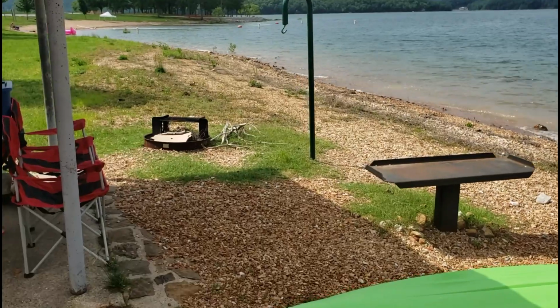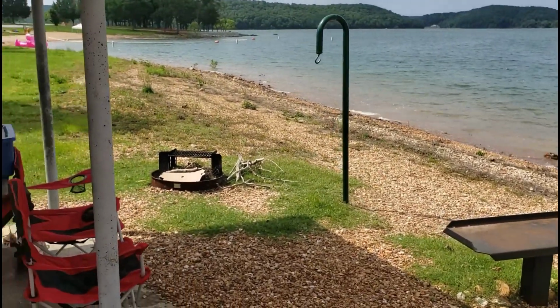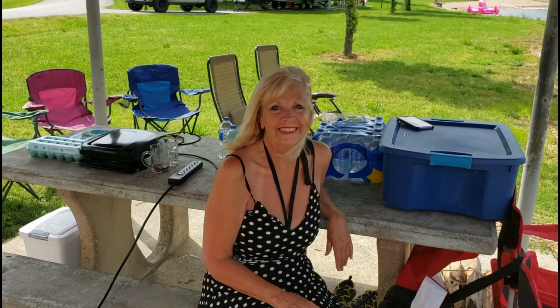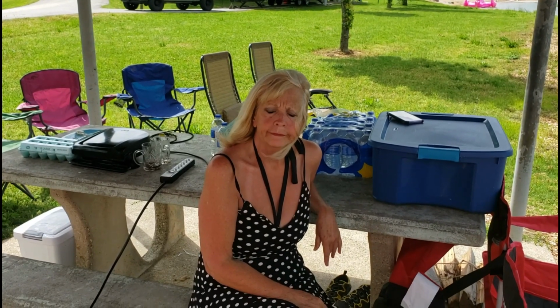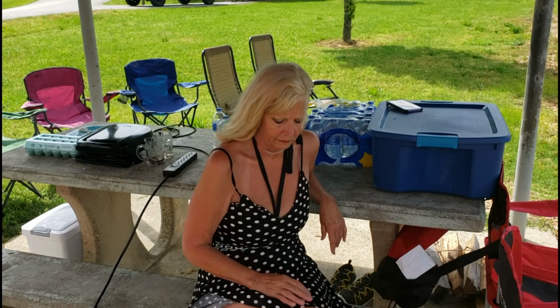We also saw in the news that El Reno, Oklahoma got hit real hard last night with a tornado. I almost tripped there. El Reno got hit pretty hard last night apparently, and so far they have two confirmed dead. So our thoughts and prayers are with the families there in El Reno, Oklahoma, which is just on the other side of Oklahoma City.